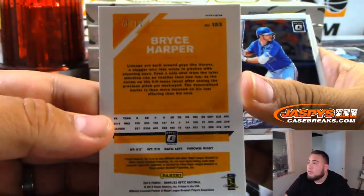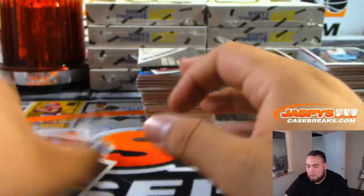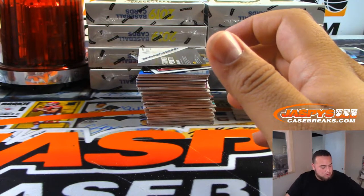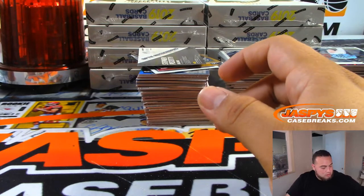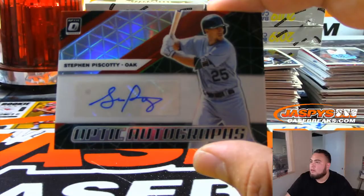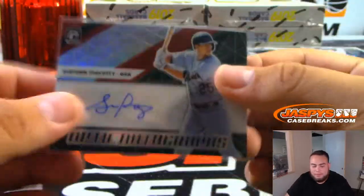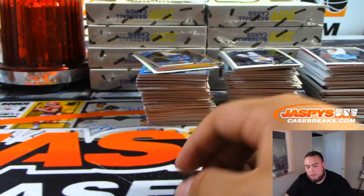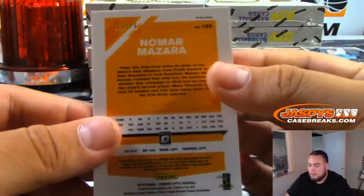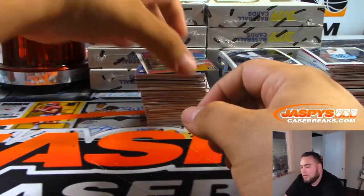Bryce Harper to 99. All right, right here at the top, Stephen Piscotty, Oakland Athletics, 13 of 25. So Oakland, David Duffy. Then we got Mazzara for Texas to 76. Vinny, there you go, man.